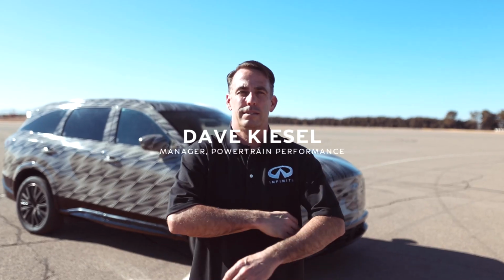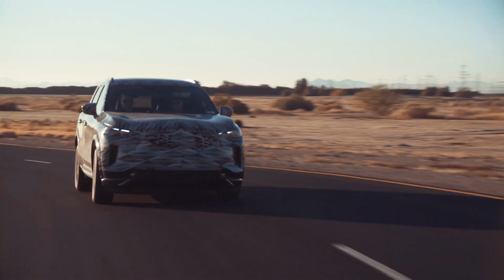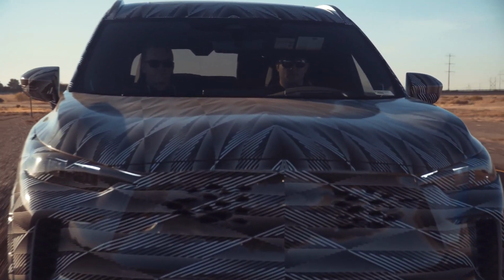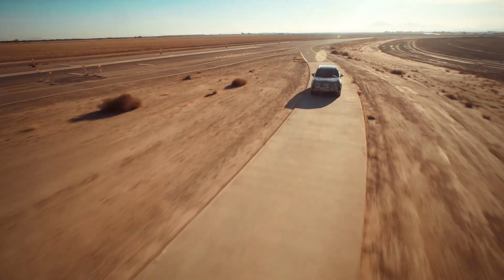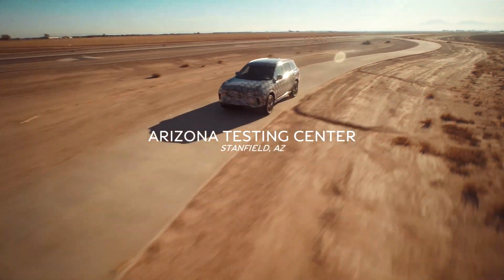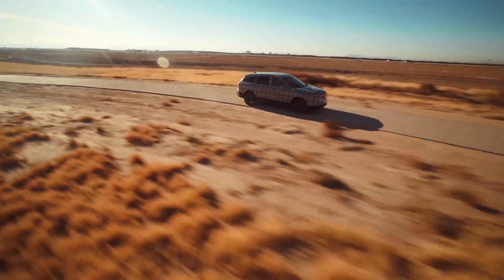My name is Dave Kiesel. I'm the manager of the Powertrain Performance Department here at Infiniti. My responsibility is engine and transmission tuning. My group, we both calibrate, evaluate, and test, so we kind of do all three. On the calibration side, we tune the engines and transmissions to make them both powerful and comfortable. And then we'll actually test it both here at Arizona Test Center and also on public roads.